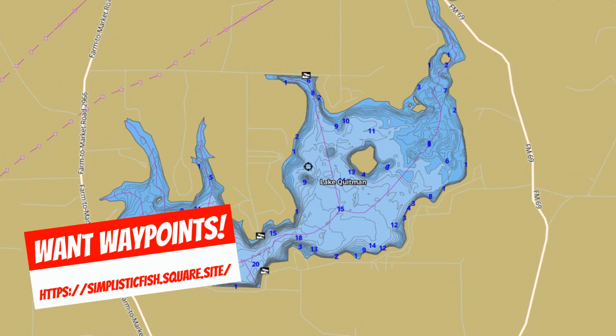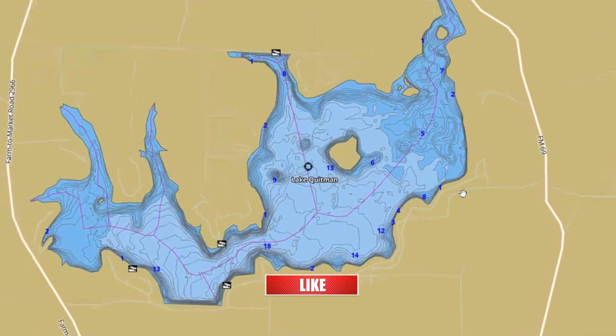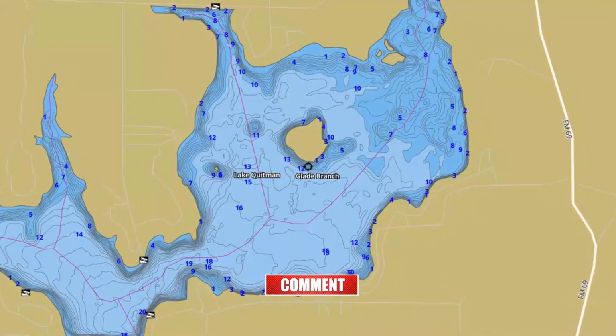Now, Lake Quitman doesn't really have a lot of good offshore spots, at least from what I can tell from the contour perspective. So what I did was I marked a couple spots on iBoating, and then I transferred them over to Google Earth. So we'll talk about them on Google Earth here in just a second. But I want to point them out to you really quick while we're out here on this page. There's about 6 of them.